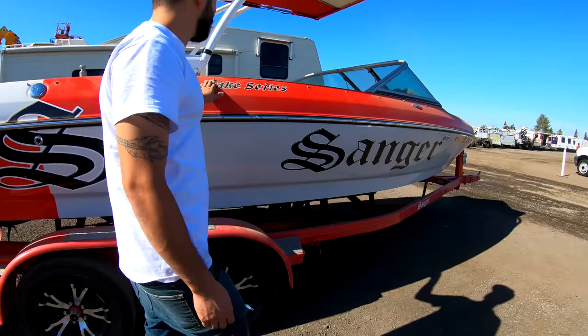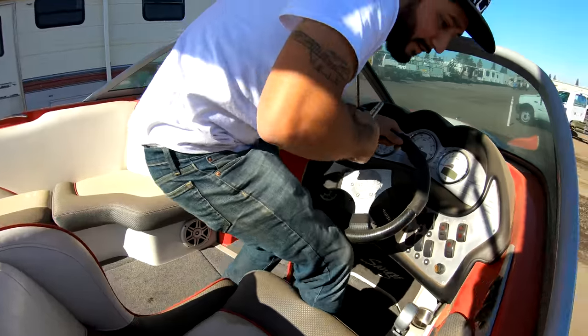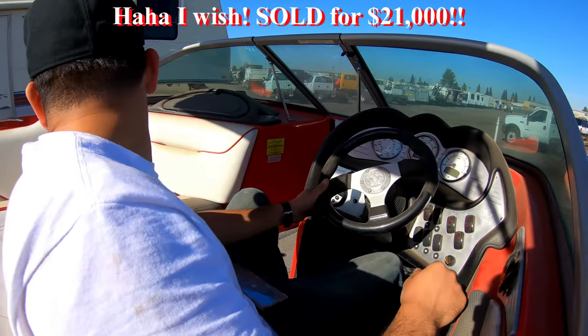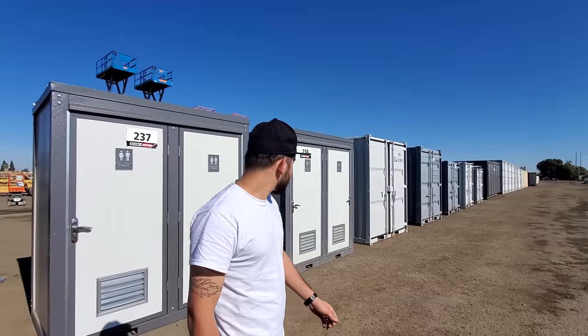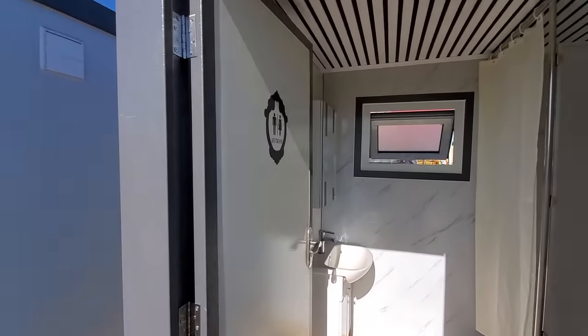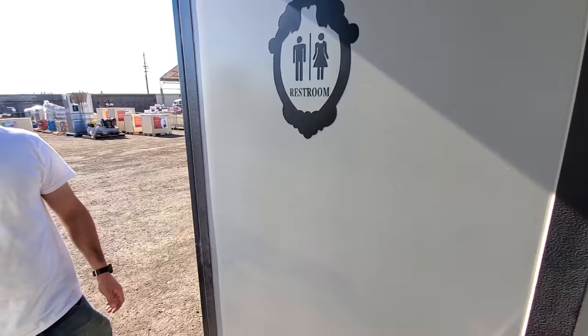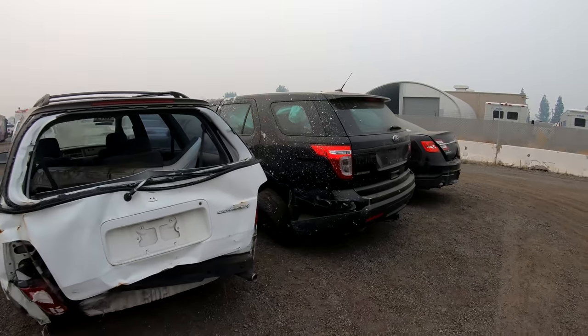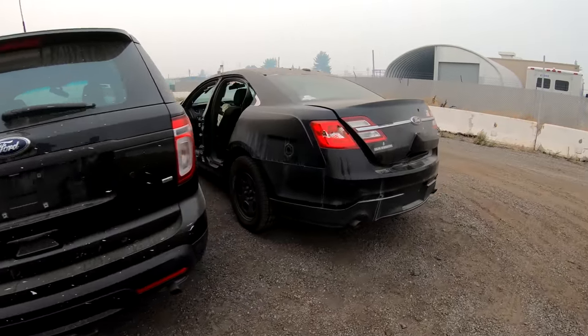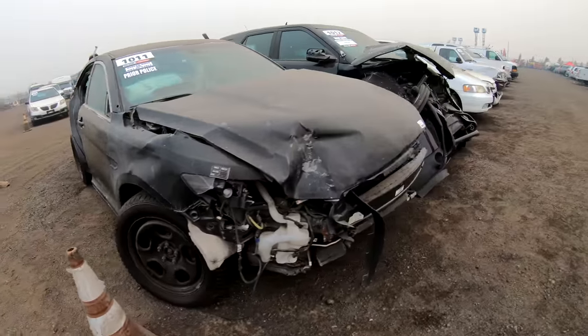A boat. A District 76 police boat? I think so. Too bad summer's over, basically. Oh, I thought these were mini houses, but these are actually portable little toilets. Oh, cool. I need to go. Check this out, guys. Explorer and Police Interceptor Utility. Look at this thing. Look at this. Oh my goodness.